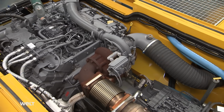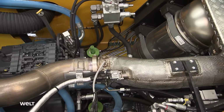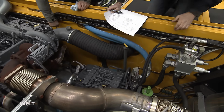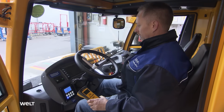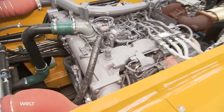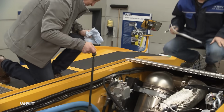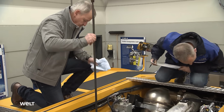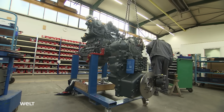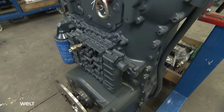But the true secret ingredient is in the engine compartment. To tow something as heavy as an Antonov, the F-396 comes equipped with a 1.5-ton powertrain, the diesel engine plus the gearbox. The six-cylinder diesel engine has 12 liters of engine displacement. With a maximum of 2,300 revolutions per minute, its power is transferred straight to the power shift transmission.